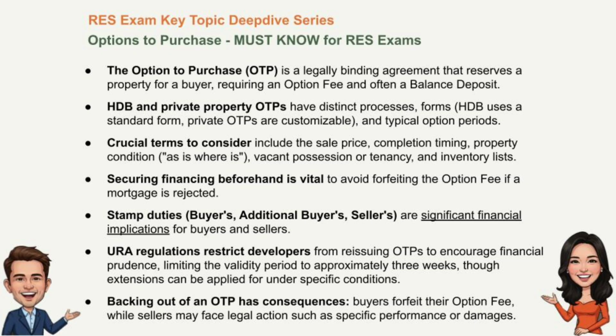Okay, so many little differences to keep straight between HDB and private properties. It really highlights why the RES exam is so important for ensuring agents guide clients correctly and why paying attention to these distinctions is absolutely crucial for your professional competence. We couldn't agree more.